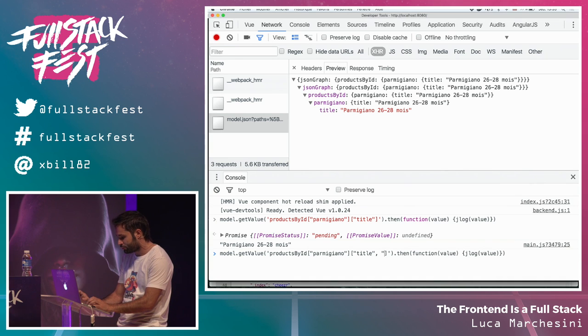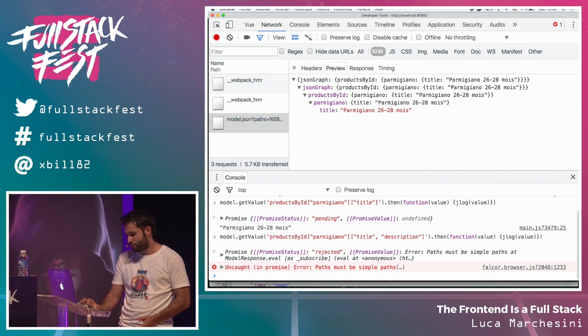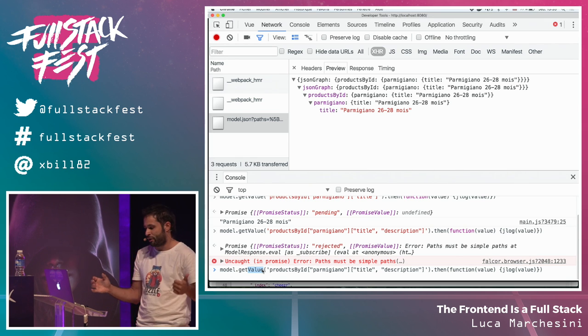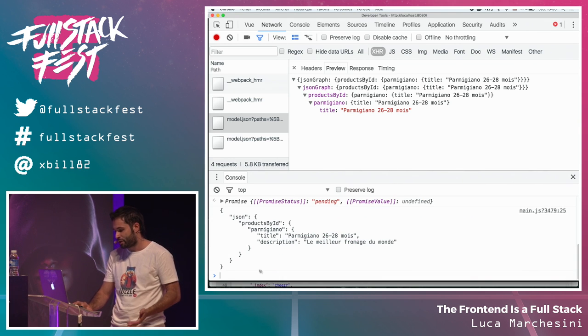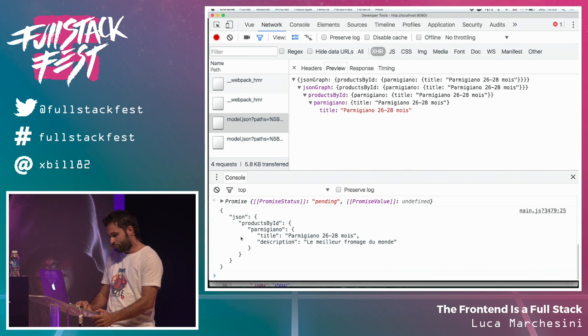So now, let's try to ask another field here. Say I want to get the description of my product. OK? I have an error. Ah, yes, it's always the same, because I always get caught by this. In Falcor, when you want a value, you use get value, so you just have the value. And when you want multiple values, you use get, which actually returns a JSON graph object. So here you can see I have my title and my description.